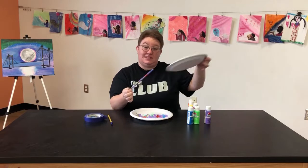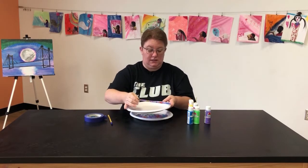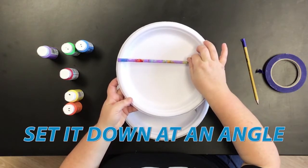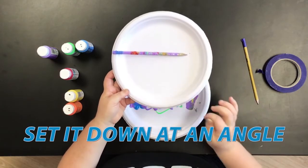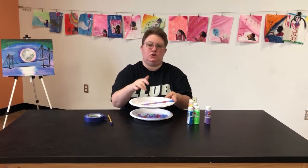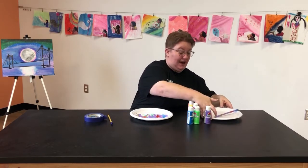All right, I have a second plate, and what I'm gonna do is take it just like this. I'm gonna put the pencil part, the eraser part, up on the lip of the plate, just like that. That way, when my pencil is drying, it doesn't get stuck to the paper plate. That's what would happen if I laid it flat.